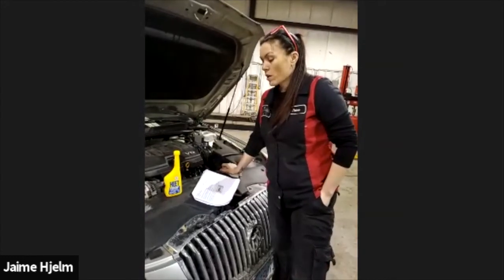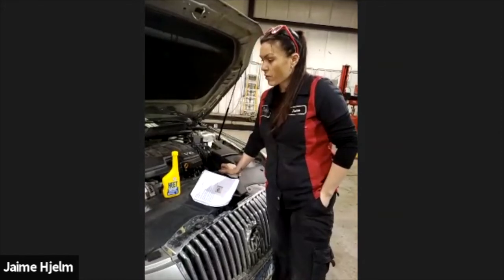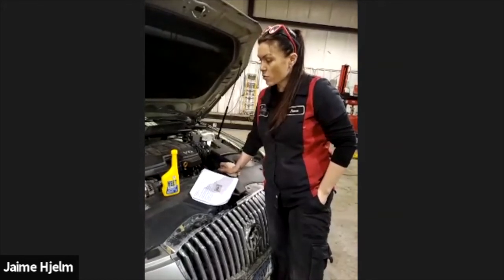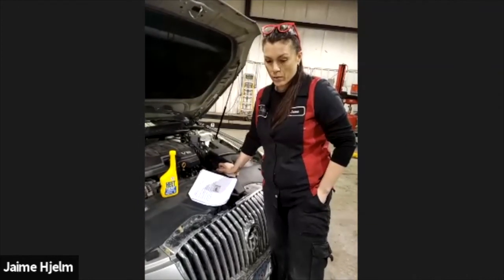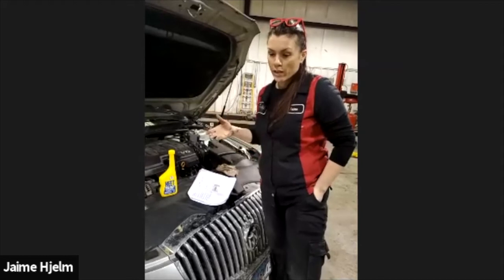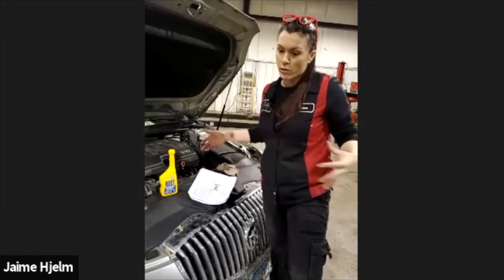Now, if you're willing to do this and you want to change your own tire, the first thing you need to do is go to your vehicle, find your spare tire, and make sure that it's accessible, that the hardware holding it will unscrew so you can actually get your spare tire out and it's not rusted or fused in there.